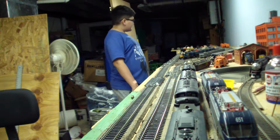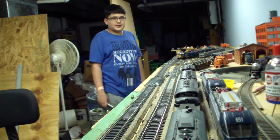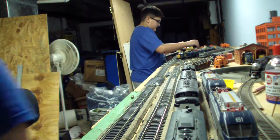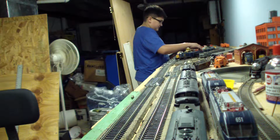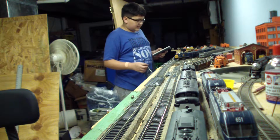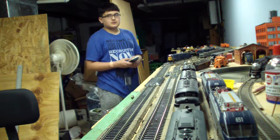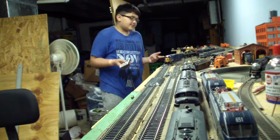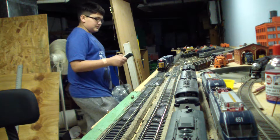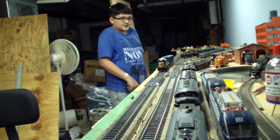I'm trying to keep it CSX. Our layout is mostly an East Coast of North America rail line, but we do have some Western Coast things in the layout. It's one of those things where you do the best you can, and if that's not good enough, oh well. Just do your best.